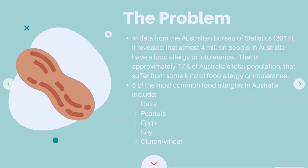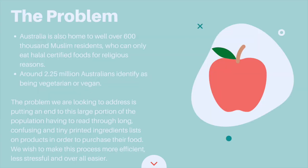Scanman. The problem. Data from the Australian Bureau of Statistics revealed that almost 4 million people in Australia have a food allergy or intolerance. That is approximately 17% of Australia's total population. Of these food allergies, five of the most common ones in Australia include dairy, peanuts, eggs, soy, and gluten/wheat.